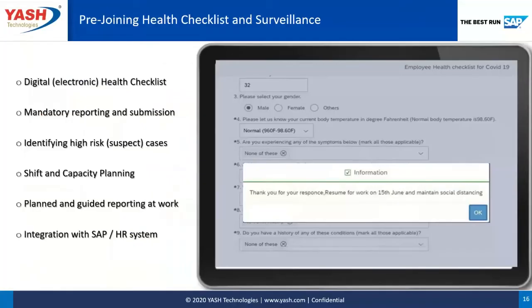Next, I go into some of the screenshots. So when I talked about the pre-joining health checklist, this is how the screen will look. Now, the standard SAP system, which has been your friend for years, and rather I'll say the right word would be decades, has been customized, has been tailored to meet this requirement. Now, after we select a set group of people, the system can trigger this kind of on-site or online health surveillance checklist, which is a mandatory requirement for anybody who would like to join back the office.